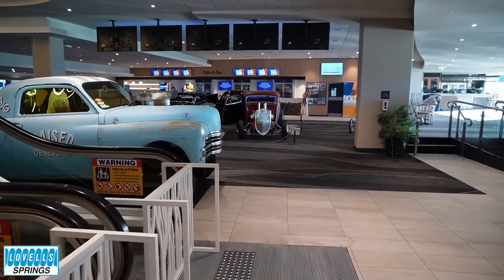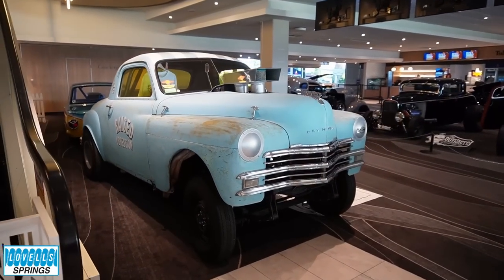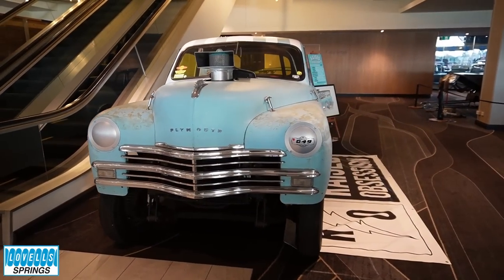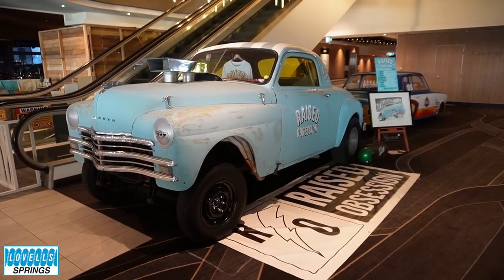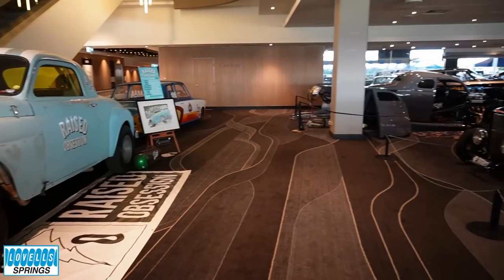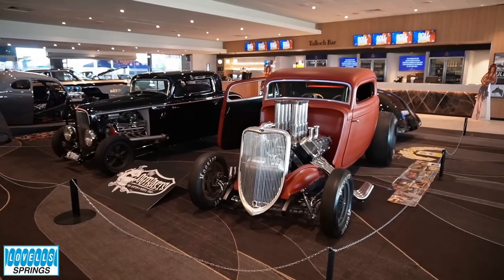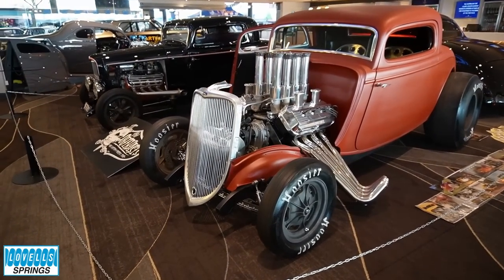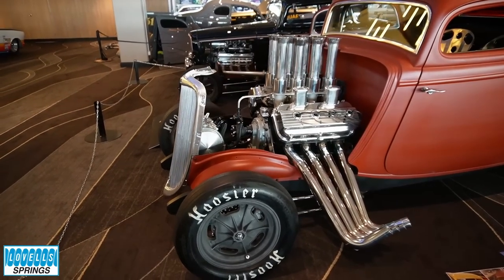And there was a nice little collection of cars in this bar area. Old looking thing. So another new build. Big injected Hemi.